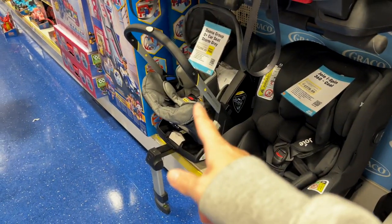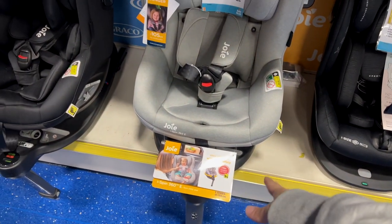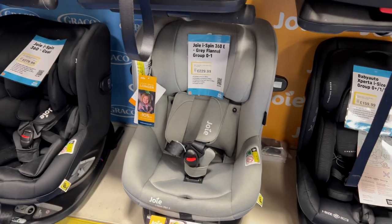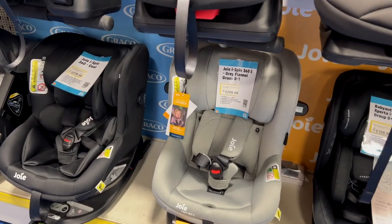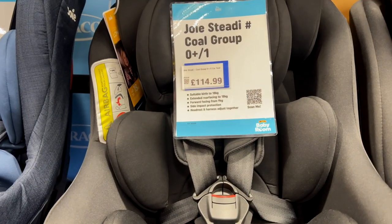I always wish we would have got that. Yeah, it's got the anchor point, is that right? Yeah, by law, they've got to come with them though. That's why they're so expensive. I like that. It's really cute, isn't it? So expensive, though, aren't they? You think, oh, I'll get a cheaper one, but... Saying that, I like the black one as well, and that's cheaper.